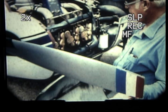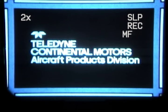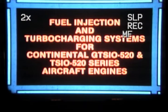To help you understand the fuel injection and turbocharging systems used on Continental engines, Teledyne Continental Motors Aircraft Products Division presents Fuel Injection and Turbocharging Systems for Continental GTSIO-520 and TSIO-520 series aircraft engines.